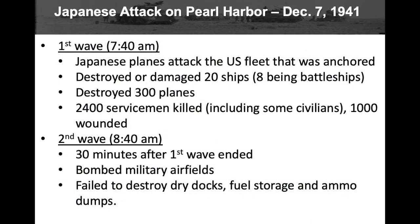Okay, so the attack on Pearl Harbor, December 7, 1941, happened in 2 waves, and there's evidence that there was actually a plan for a 3rd wave that didn't happen. In the first wave at 7:40 a.m., Japanese planes attacked the U.S. fleet anchored at Pearl Harbor. They destroyed or damaged 20 ships, 8 being battleships. They destroyed 300 planes, and 2,400 servicemen were killed, including civilians, with 1,000 wounded.